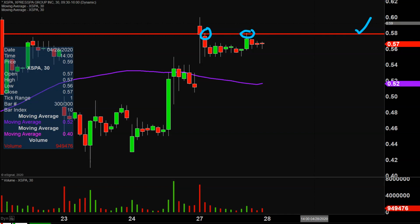But the interesting component here is that assuming there's no gap downs or anything like that on Tuesday, the price has a very small distance to travel before it could potentially go up there and do battle with 58 cents. So a whole bunch of people are going to be watching that level and wondering, can the price get a break of that area?